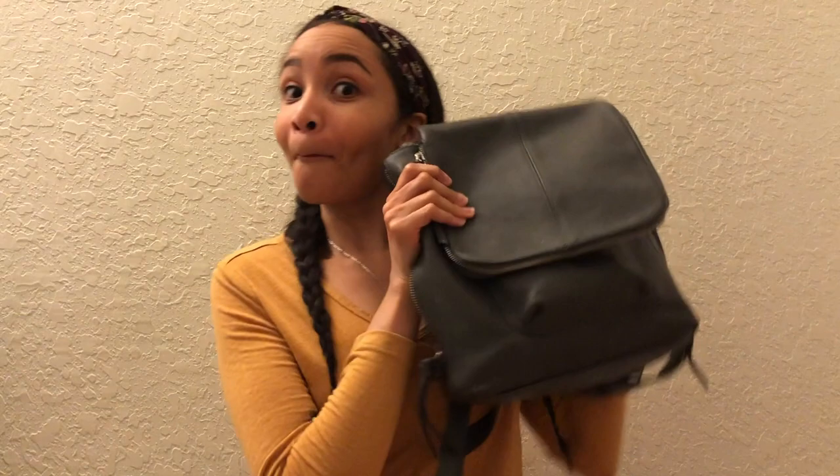Pretty simple, basic. I don't have a million and one books in this bag. As you can see, it's pretty light, but I carry my laptop on the side and my binder. So let's start with what's in my backpack. And my textbooks are on the side too, but I'll get to that. So basically, it's pretty simple. I don't really have a lot of things in here.